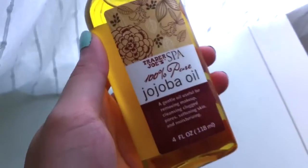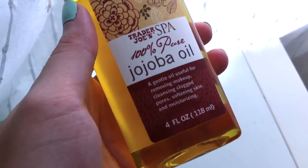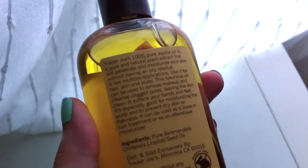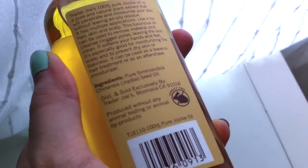I think it probably doesn't even really affect oily skin or clogged pores. It says here, this is a Trader Joe's version of jojoba oil. It's 100% pure jojoba oil, and it says a gentle oil useful for removing makeup, cleansing clogged pores, softening skin, and moisturizing. So it does claim to cleanse clogged pores. So supposedly jojoba oil is non-comedogenic, or however you pronounce that word. It says on the back here that it can also be used as a leave-in hair treatment or an aftershave moisturizer. If you've never used jojoba oil, it really doesn't have too much of a scent at all, so it shouldn't really interfere with anything else that you might be using. Or like I said, if you want to add it to a body splash that you own, it's perfectly fine.